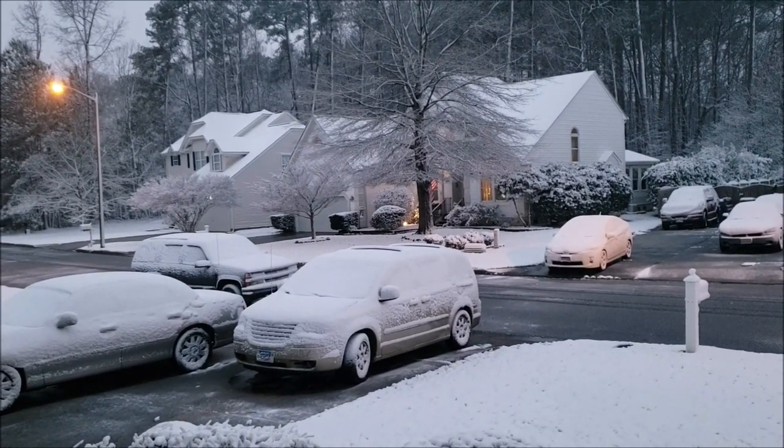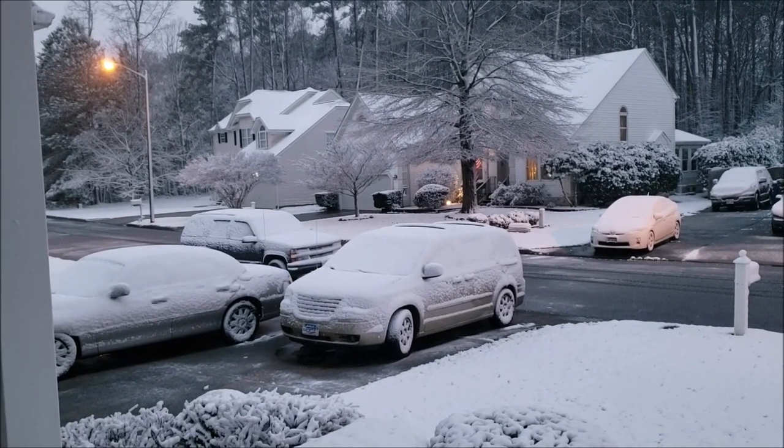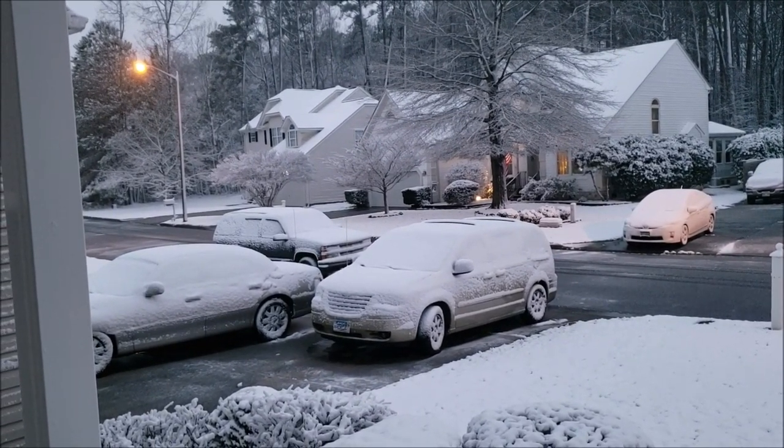For those of you that don't know, I have actually gotten rid of the Yukon. So I'll update you a little bit later on that.